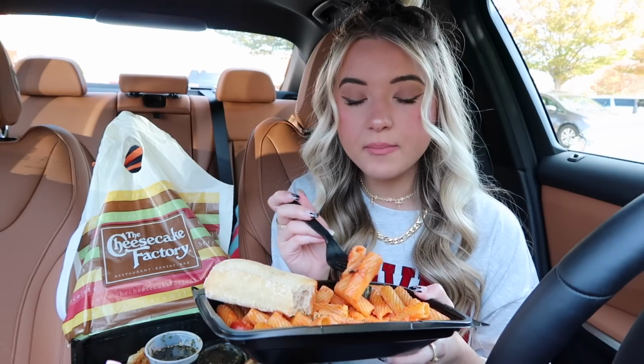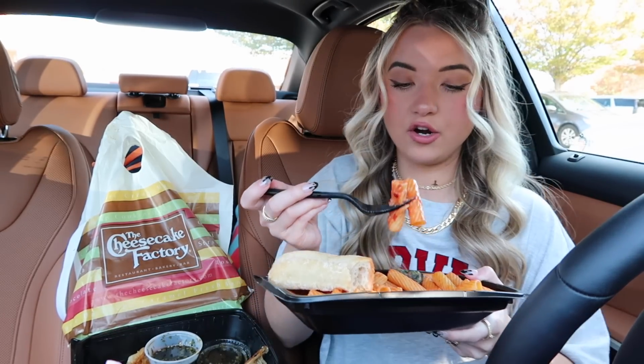Okay, I will say the bread that I had at Bonefish Grill, and I'm only comparing it to Bonefish Grill because I had Bonefish Grill like a few weeks ago with Gabe's family. Their bread is so amazing. It's so tender, absolutely delicious. Cheesecake Factory's bread is a bit harder. Not that that's a bad thing. A lot of people, I guess, prefer the harder bread.